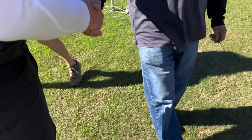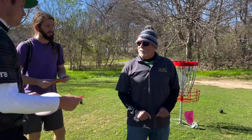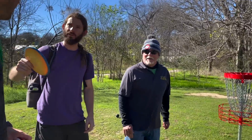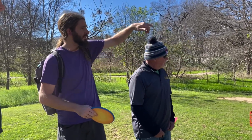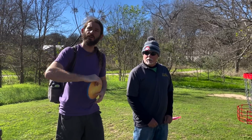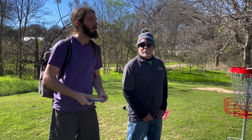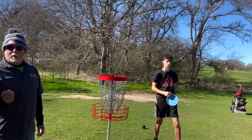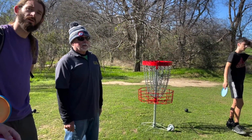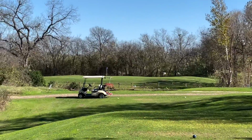Man, the input was so valuable, and I'll definitely make some of those changes you suggested. One thing you could also think about on this one, because this is a way prettier green than the second one over there, is that the men could play the short pad as a tough par 3, and the women could play the long as a par 4. That's interesting. I'm a little concerned about people going down that creek. The water isn't deep, but it'd be a harder shot there.